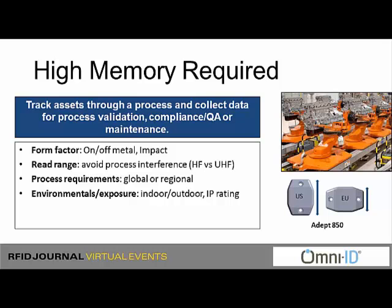Think about the Declaration of Independence and the number of words that are in there, and all of the signatures that were attached to that great declaration. We can encode all of that, a full Declaration of Independence, into this tag, so you get a sense of how much data that is for your process flow. Again, even with high memory, on-off metal makes a big difference, and so you have to make sure that you are tuned properly for whether you're on or off metal.